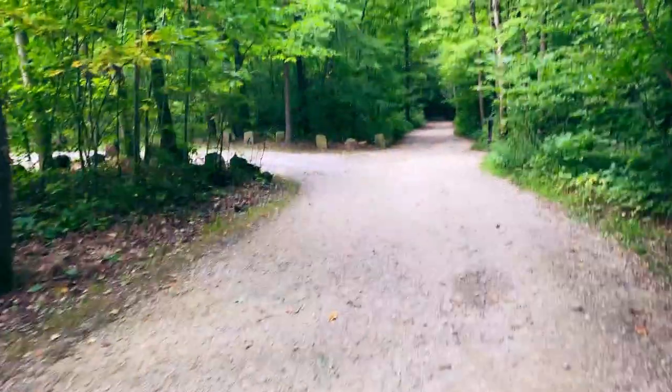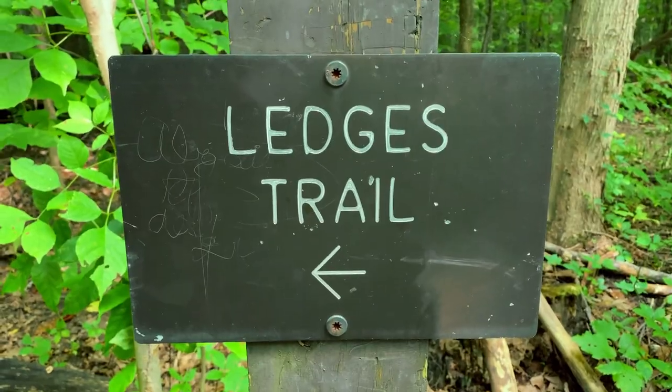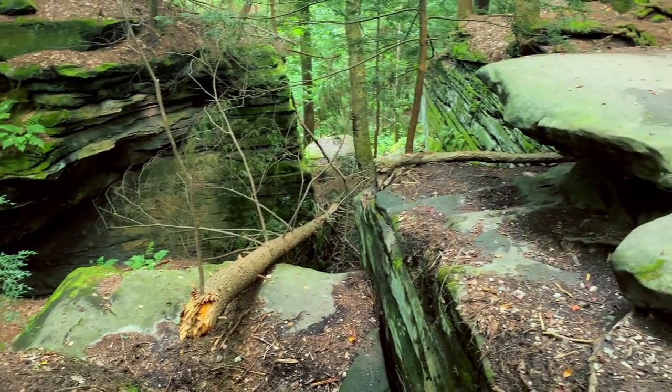So we are now on the trail to the ledges. It looks like we might get five different things in at this national park today, the Cuyahoga National Park. I don't know if there's anything to photograph here at the ledges, but it looks to be a nice hike down the way. This is the Ledges Trail, and it should make for an interesting hike.